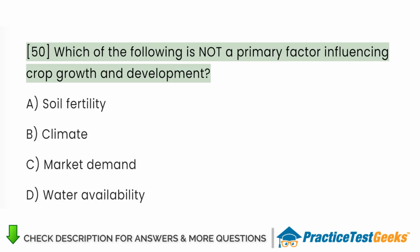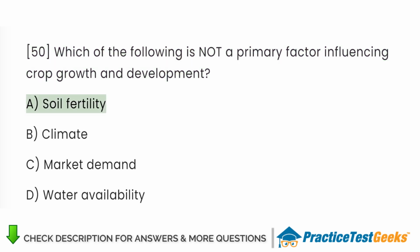Which of the following is not a primary factor influencing crop growth and development? A. Soil fertility. B. Climate. C. Market demand. D. Water availability.